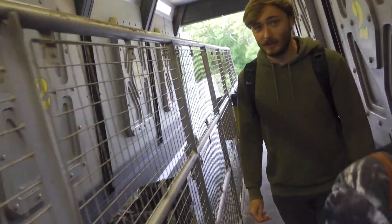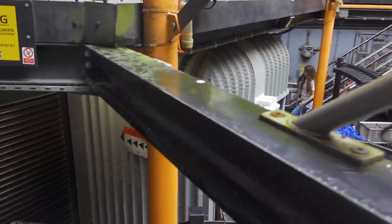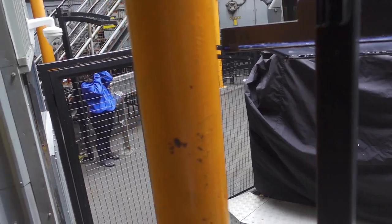Marcus isn't looking happy. So the floor stand up is down, so it's just floorless. My favourite is floored standing.